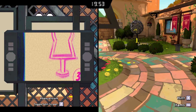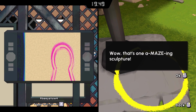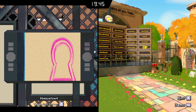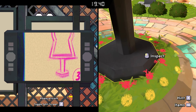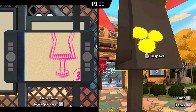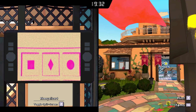Oh, okay. Yeah. And that's a circle. Okay, so... And then this was the keyhole-looking thing. Circle. Hold on, wait a second. Wow, that's one amazing sculpture. And then keyhole. Keyhole thing. Okay, found that one. And what does it have on it? Look at this. Three dots.